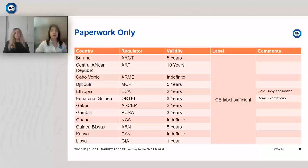Once these documents are with the regulators, they carry out a review of them and check that everything aligns with the accepted standards and limits, and then finally issue an approval certificate. As you can see, the majority of them have different validities, varying from 1 year to 10 years to indefinite. So we need to make sure to keep an eye on this so you don't run out of validity and get penalized for importing without the valid certificate.